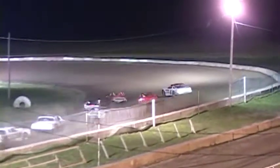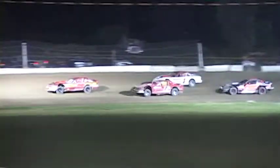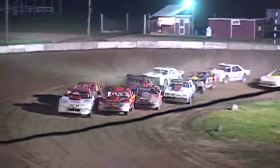Here they go. They're on it. 3 wide at Afton Speedway. Wow. Looks like the LA traffic jam here. Lane changes, lead changes. Rampy wants second back. Is that Robinson third? Here we go.